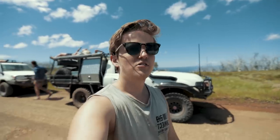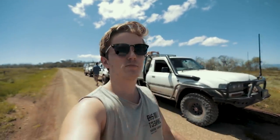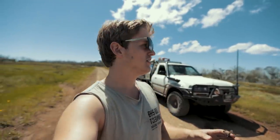Yeah. Oh well. The ever reliable Land Cruiser. Back to it. So currently we've just stopped. We're up on top of the Howitt Plains. Last time we were here was actually on the Dargo trip on Australia Day. We were up here at sunset after a long, long day of driving and listening to the last top five of Triple J Hottest 100. So that was pretty special.